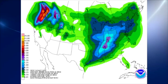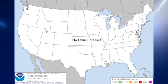QPF for the next 5 days, indicating that we should have on the order of about an inch to an inch and a half of precipitation. It's going to come in several different batches, and it's going to be kind of hard to pin down exactly when we'll be seeing this precipitation, because timing is always a factor, but we'll try to do the best we can. No thunderstorms are forecast. One of the benefits of the cold weather is no severe weather, and that's great.